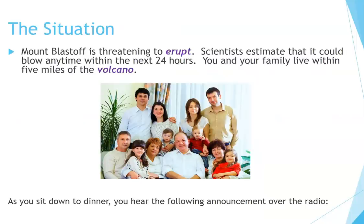Here's the situation. Mount Blastoff is threatening to erupt. Scientists estimate that it could blow any time within the next 24 hours. You and your family live within 5 miles of the volcano. As you sit down to dinner, you hear the following announcement over the radio.